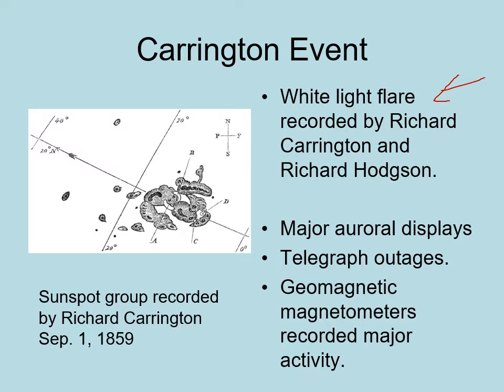Because what happened was just a couple of days later, magnetometers that were measuring the Earth's magnetic field were already starting to show small fluctuations in Earth's magnetic field. These magnetometers suddenly started having record activity since they'd started measuring it. The magnetometers started moving around quite a lot, and they noticed that there were major auroral displays, and the aurora was visible as far south as Mexico, and there were telegraph outages. This was all happening in just about 2 days after the white light flare. So that's when they started to realize there's a relationship between solar activity and geomagnetic activity.